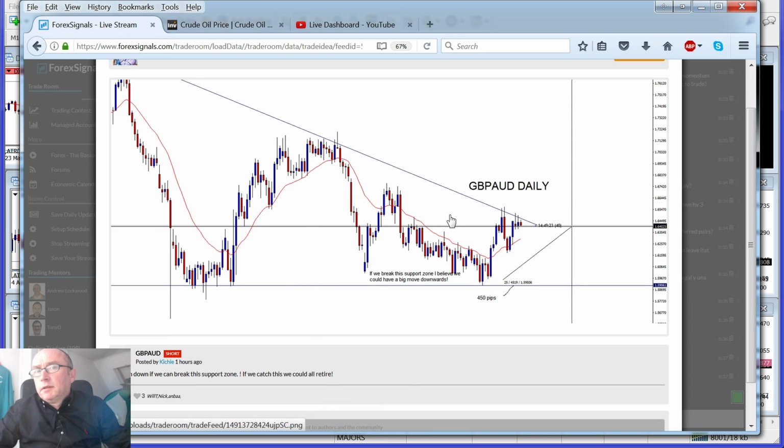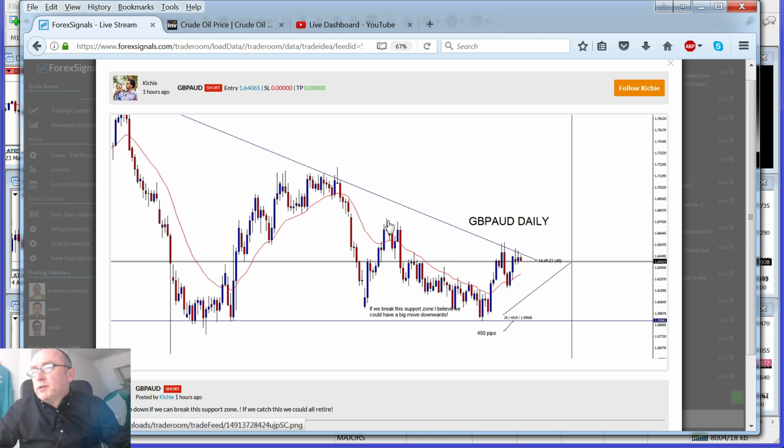Was this the one? Yeah, here we go. Sorry, pound Aussie short. Big run down. If we break the support zone, we catch this, we could all retire. Yeah, I like the trade. I'm talking about retiring. My only concern about retiring on the back of this is how much upside there is in the Aussie. I don't know if the Aussie is going to have that much upside. I think you might make some pips out of it.